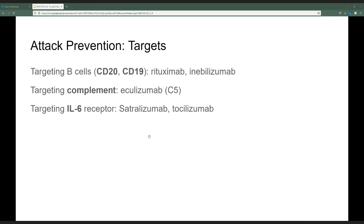So, as far as the targets, I want to break it down into the various targets for attack prevention, which is targeting B cells or CD20 and CD19, and that would be agents like rituximab or inebilizumab. And then targeting complement, using eculizumab, which targets C5, and then targeting the IL-6 receptor. So I mentioned interleukin and complement activation as part of the downstream pathology for NMO or aquaporin 4 IgG binding. And that would be with satralizumab or tocilizumab.